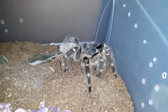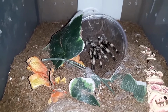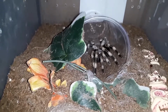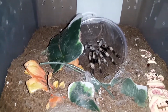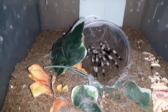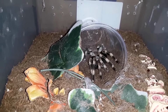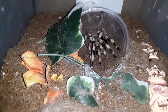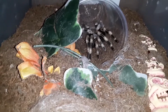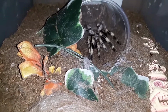But there we go. Alright, next we have fruitcake. Here's fruitcake, my Nhandu chromatus, the white striped bird eater. This tarantula actually showed up on my memories feed on Facebook, as I got it like 10 years ago, and when I got it, it was a subadult, so she's pretty old. Let's see if she'll be willing to eat. She's still crazy though. She's definitely still crazy.